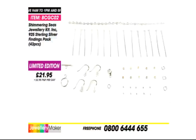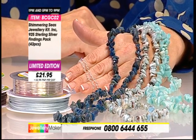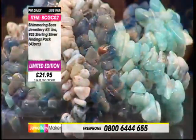So $12.95 just for the silver findings anyway, and then all of those extra components, plus your organza bags, $21.95. You could say we saved the best to last, but I'm very limited edition on this. I've only got double figures.